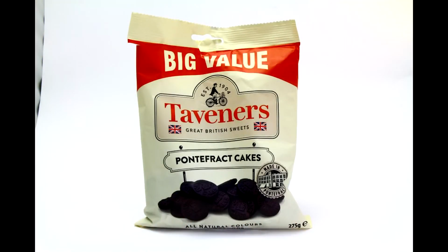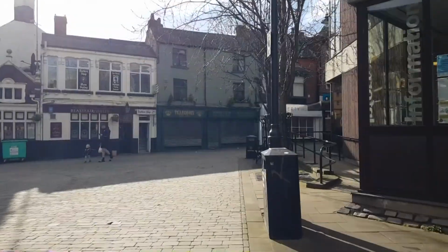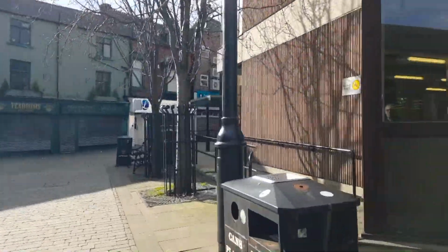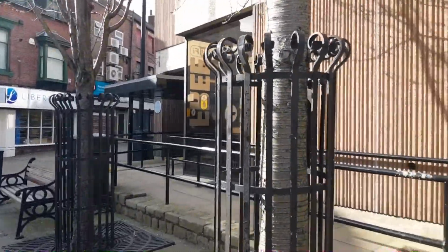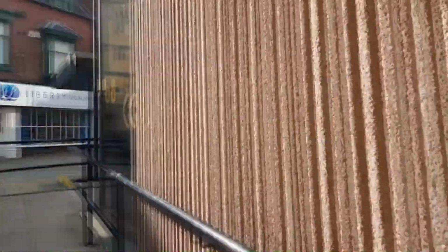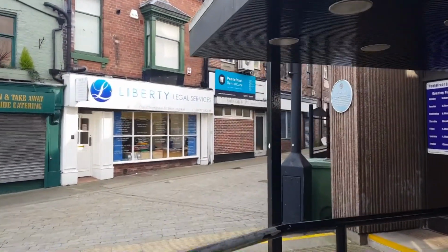There is only one other manufacturer of Pontefract cakes, and that's Taverners, produced by another food giant, Tangerine. These ones actually are produced in Pontefract and taste quite different to the Haribo ones. Finally, I'd heard there was a small liquorice exhibition in the museum, but although I looked, I couldn't find the museum, so I asked for some help.